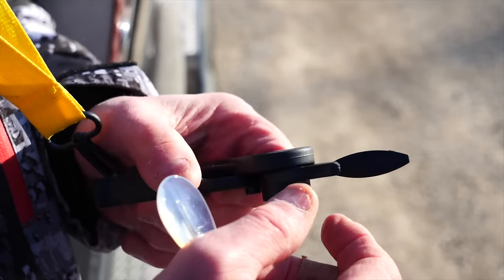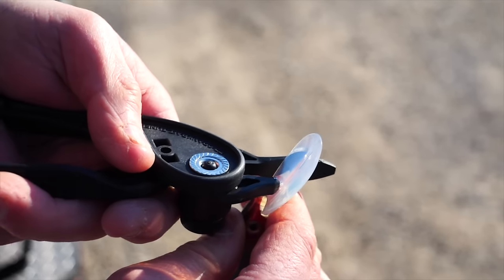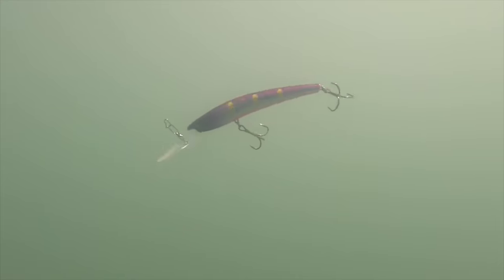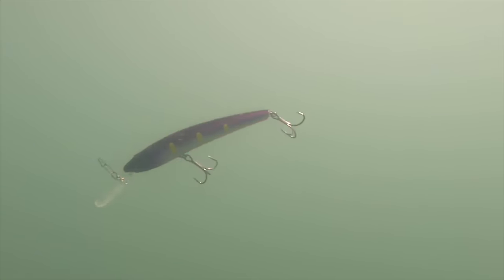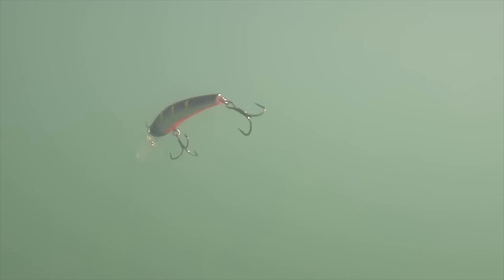Now, if it's still going left, I can bend that pull point a little bit to the right. If it's running right, I can bend that pull point a little bit to the left. It's a trial and error process, but eventually you'll get it so that it's running perfectly straight. Once that crankbait is running perfectly straight in the water, the action is going to get more lively, it's going to dive to a deeper depth, and it's going to catch you more fish.